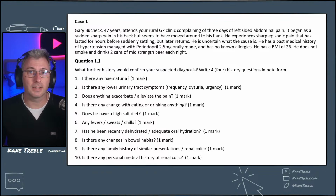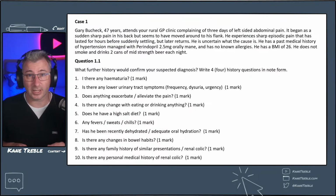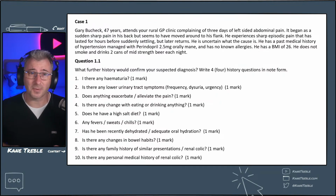So, is there any hematuria? This is a case of renal colic. Hematuria is a not uncommon finding with renal colic, and certainly leads you down that pathway. Are there any other lower urinary tract symptoms, such as frequency, dysuria, or urgency, all very common with renal colic? Does anything exacerbate or alleviate the pain? Classically, renal colic is one of those things that no matter how you try and position yourself, it's not going to be a fun time for you.